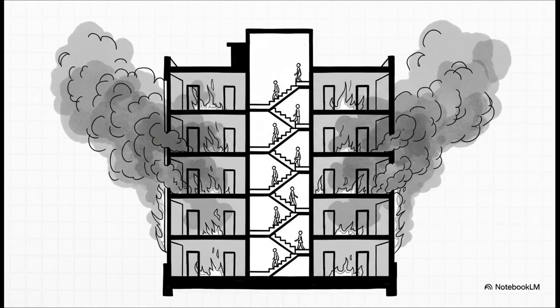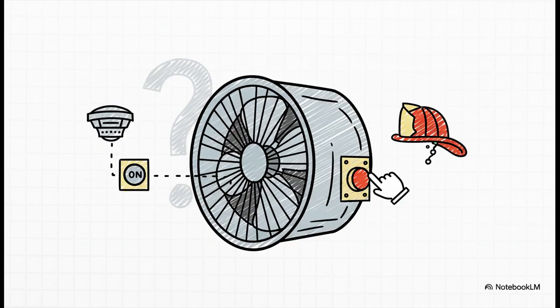So really, the whole point is to turn stairwells into sanctuaries. The entire system, all the fans, the sensors, the vents, it's all designed with just one goal: to create a safe, smoke-free column of air that runs right through the building. A protected path for everyone to get out, no matter which way the smoke wants to go or what the weather's doing outside. But, even the experts don't have all the answers.